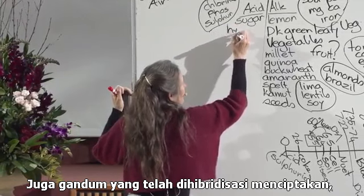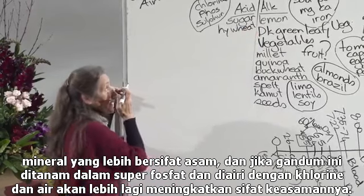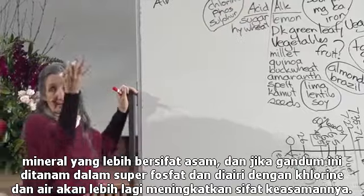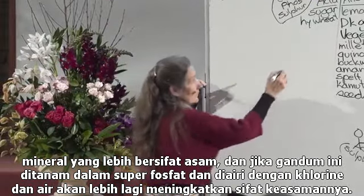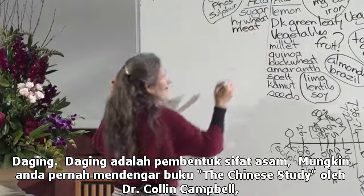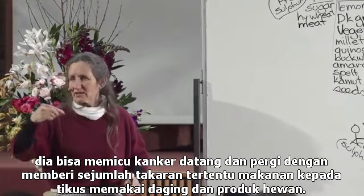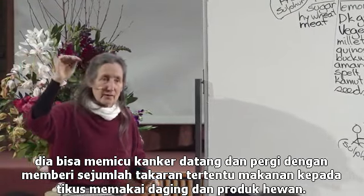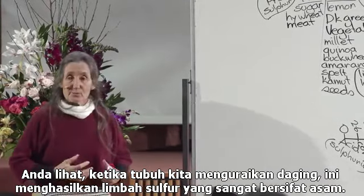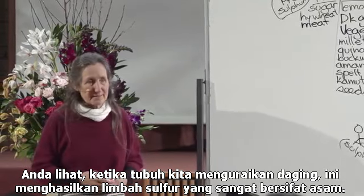Also the hybridized wheat. The hybridization of the wheat created more of the acid minerals, and if that wheat is grown in superphosphate and watered with chlorinated water, can you see that boosts it up even more? Meat. Meat is acid-forming. You might be familiar with the book China Study by Dr. Colin Campbell. He could switch cancer on and off by the amount of meat and animal products that he gave the rats. You see, when the body breaks down meat, it gives off a sulfur residue which is highly acidic.